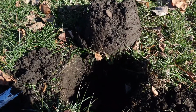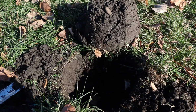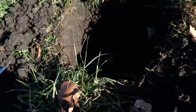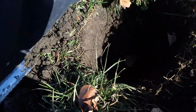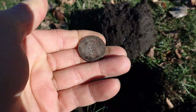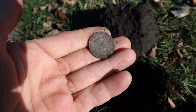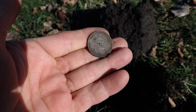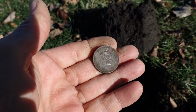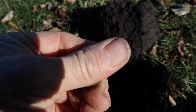So I was getting this 21, and I decided to dig it because it was about 8 inches deep. And actually, right on the wall, I found this nice token. It has a chimpanzee. And it says, well, it's very difficult to read. Okay, so Chimps Jungle. Chimps Jungle.